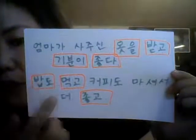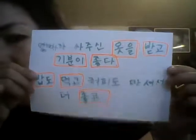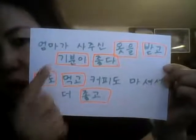So I'm going to read you two sentences to model what we just talked about. Pay close attention to what I say as you read along. Pay attention to the orange boxes, how I pronounce them, okay? But of course, you can pay attention to everything, right?